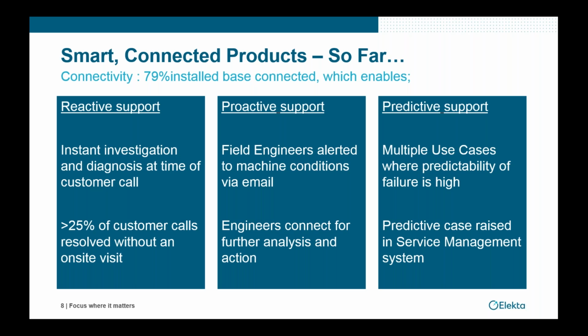And from a cost perspective, this has been a really big cost saver for us. So as you can see, over 25% of our customer calls are now resolved without an on-site visit. And we're talking about essentially hardware calls here. So this is not about software support. This is where the customer believes that there's a hardware fault. Now, obviously, there may be or there may not be. If it's a broken component, then clearly you need to go to site for that. But many of the issues related to adjustments or configuration or operator issues, they can be resolved remotely.